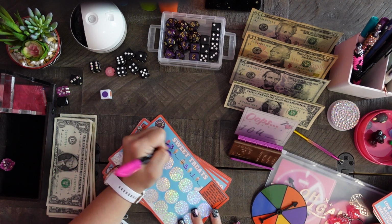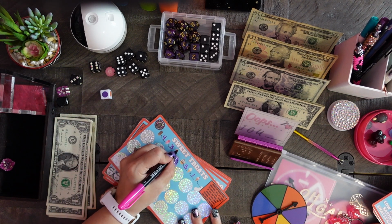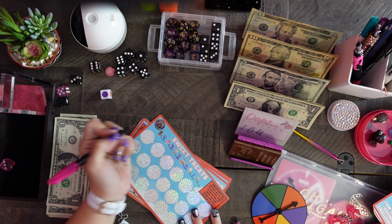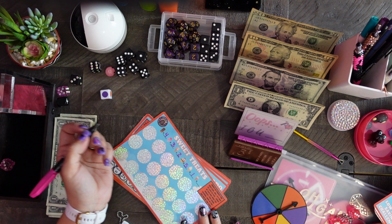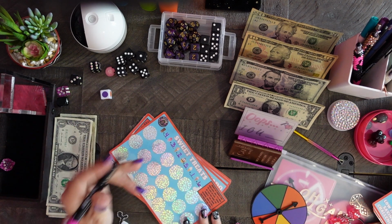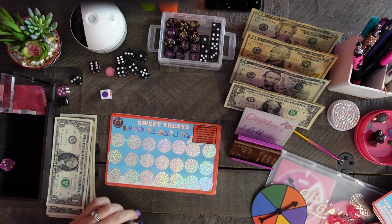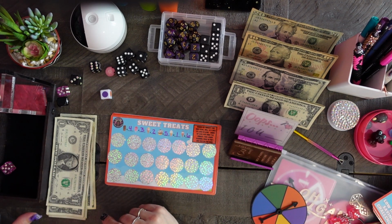Strawberry is going to be a 3. Chocolate's gonna be a 4. The multiple ice cream cone's gonna be a 2. 1, 2, 3, 4, 5. Oh, I didn't realize there were 6 of them, so we'll make this one 6. Okay. And we're gonna roll to see which one we're gonna scratch. And we got a 5.